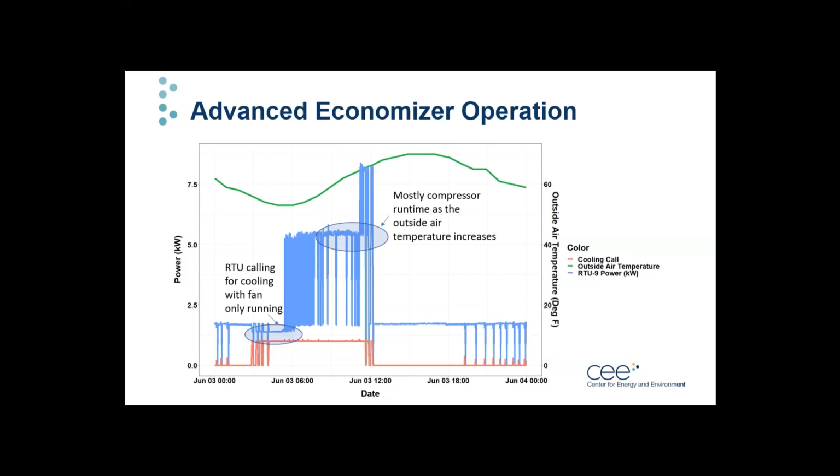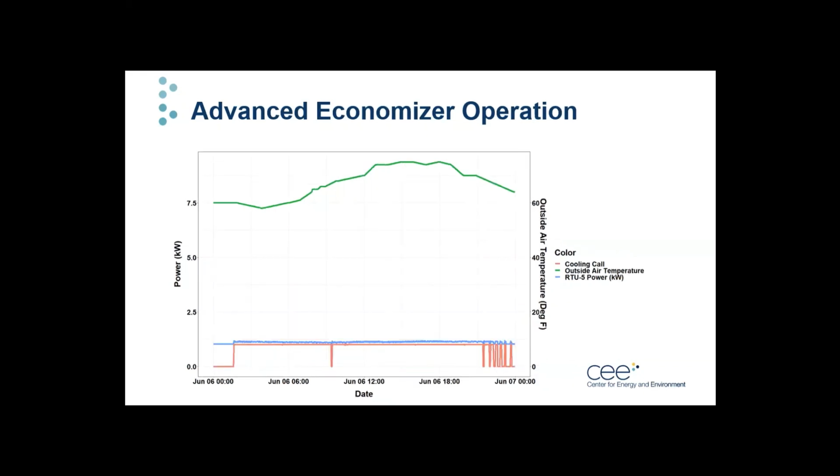The unit economizes until around 5 a.m. At that point, the compressor starts to cycle on and off until the outside air temperature is high enough that the unit stops economizing. And then from that point on, there's mostly compressor operation throughout the day. Now this is a similar situation weather-wise with a different operation. This is kind of a key finding from these advanced economizers.